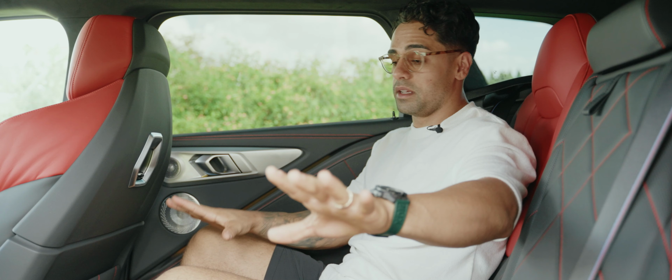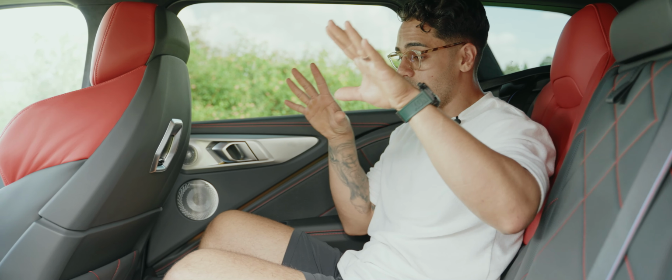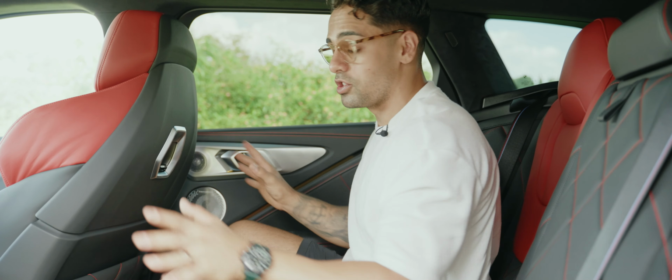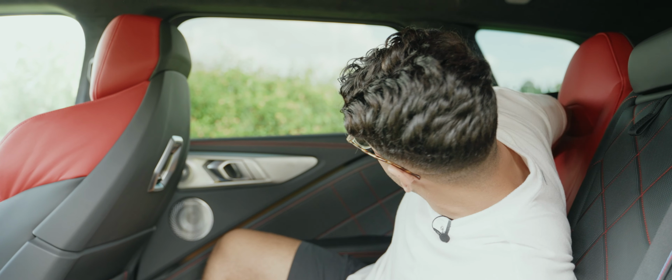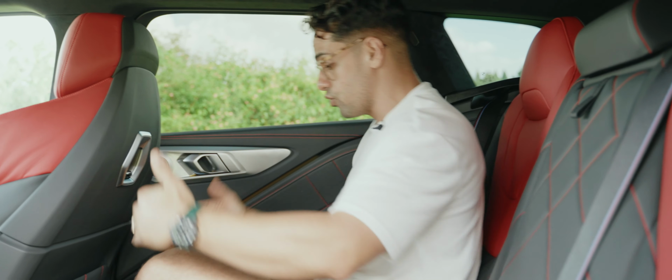Honestly, this is where the XM excels, and it's its rear seat. It is so comfortable back here. It has to be one of the most comfortable rear seats in any car I've been in, especially with so much adjustment in where you can sit. Thanks to the leather that runs from the door into the actual seats, you can sit even like this and you're comfortable. And there's so much room, so much knee room, so much foot room, so much headroom.